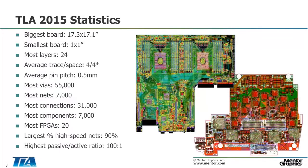I'd like to start with some examples of the increasing complexity of today's electronics. We continue to see designs pushing the bounds at both ends of the size spectrum. The biggest board this year was 17 by 17 inches, or around 430 by 430 millimeters. The smallest board was 1 by 1 inch, or 25 by 25 millimeters. And the densities were high regardless of the size, and continuing to increase.